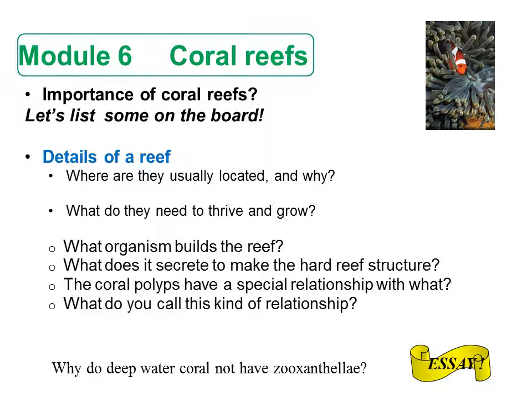For Module 6, we started out with coral reefs. Coral reefs are very important for lots of different reasons. They are home to lots of different types of organisms. We get medicine from organisms on the coral reef. A lot of reefs act as barriers for coastlines. So when we look at the details of a reef, reefs are typically located in warm tropical water between the Tropic of Capricorn and Cancer, pretty close to the equator, because they thrive on the warm water. They need lots of sunlight. They need clear water so that the sunlight can penetrate. They need constant salinity, and they need wave action to circulate the nutrients.